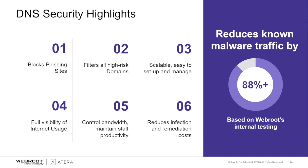So you'll have visibility into what your users who are using DNS protection are accessing in the websites that they're visiting. But nobody else will, because of DNS over HTTPS, we control that. And so that visibility is kept private. So that's how DNS security works.